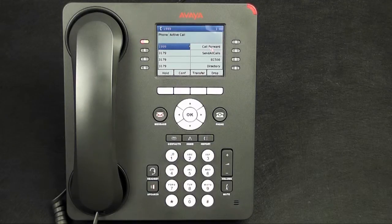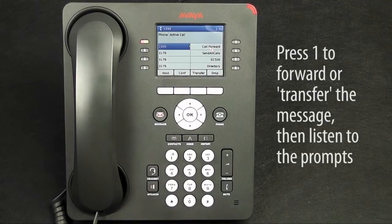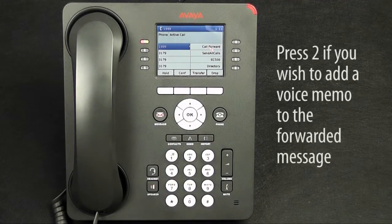Thank you. To respond or forward, press 1. To delete, press star D. To skip, press the pound key. To reply to sender by voicemail, press 1. To forward with comment, press 2. To record a new message, press 4. To call sender, press 0.